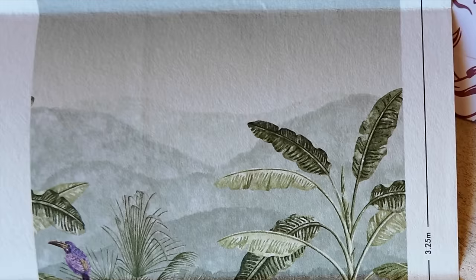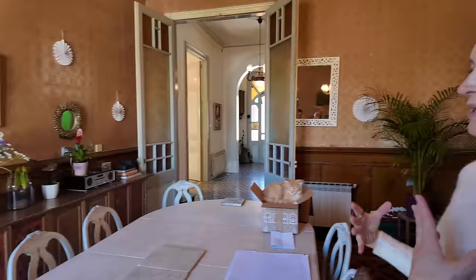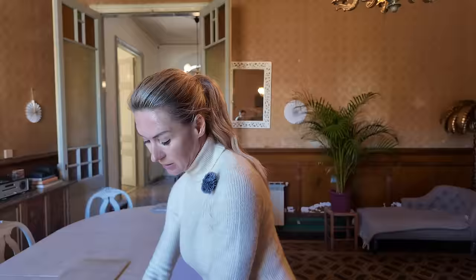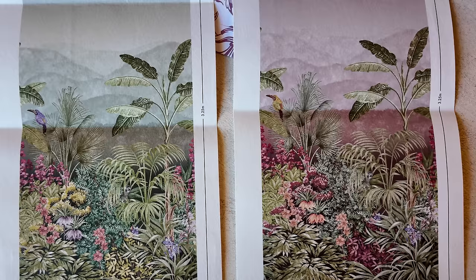One idea is to go with a kind of scenic wallpaper in the panelling. And this is really, really beautiful. Oh, wow. And it would be so nice to have lots of plants in here. So you have plants on your scenic paper, but also real plants. So you connect this fantasy to reality.